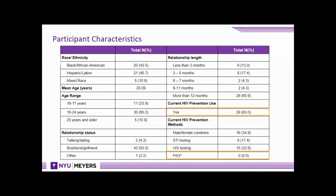But to that point, this study had some great findings, but it was such a learning opportunity doing couples-based work. I always kid my team, had I known then what I know about couples, my grant proposal might have been different. But seriously, I agree with you: what does boyfriend, girlfriend, what does talking, what do those terms mean?